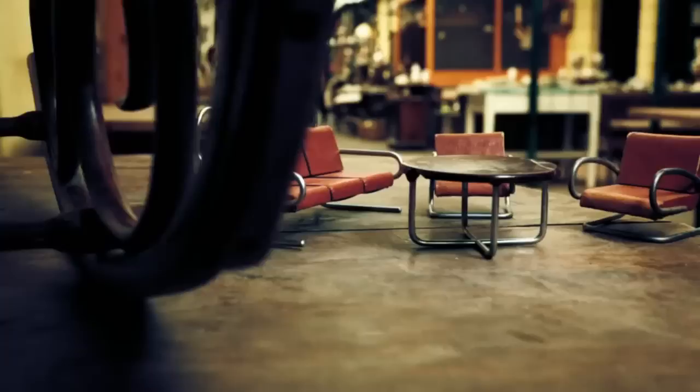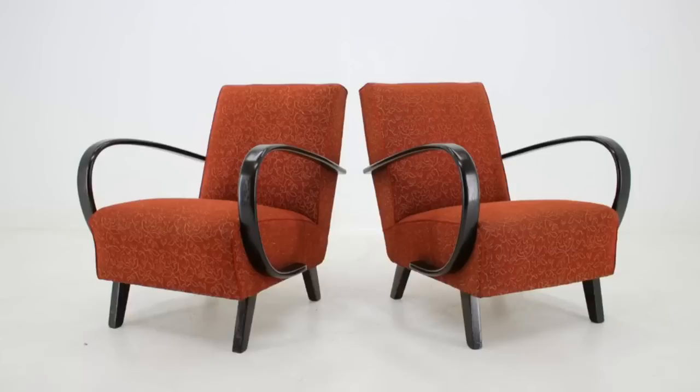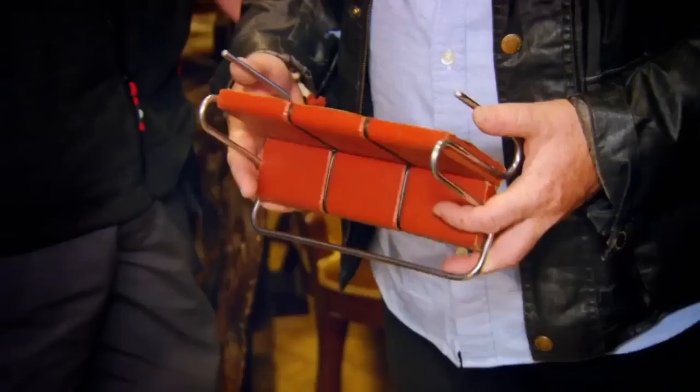These small-scale models are examples of the H series chair and sofa set created by Heinrich Halabala, a Czech who pioneered modernist furniture in the 1930s. Today, his furniture is sought after by design devotees, and these models could be worth around £500. This, I think, is his salesman's pack. The salesman would go round in his car, and you get to the shop and you go, these are our sofas, this is our chair, this is our table. They're rare and they're valuable.